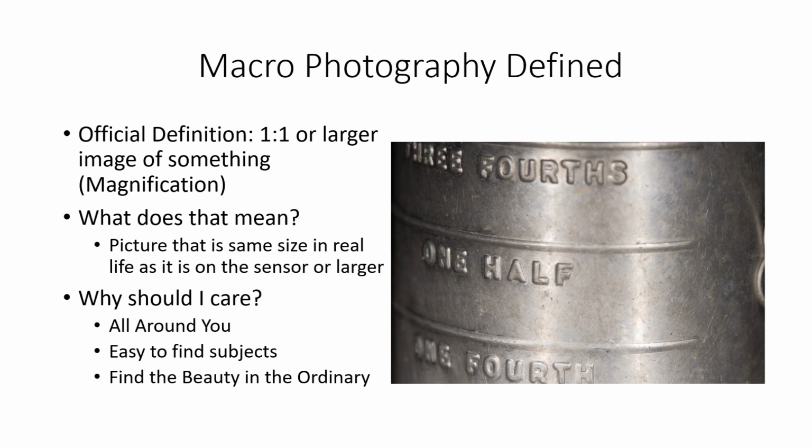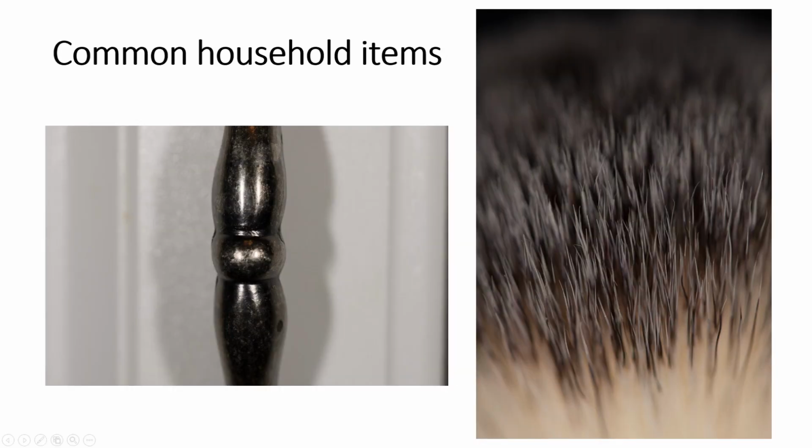You'd be surprised where you can find things to photograph. Look through your kitchen, look in your bathroom. That assignment we did a couple weeks ago where you went through your bathroom, a lot of the shots I found were the macro shots. Look at the lines of where things go or where things cross and really get in.